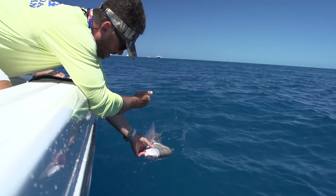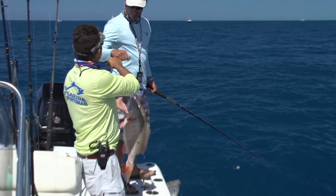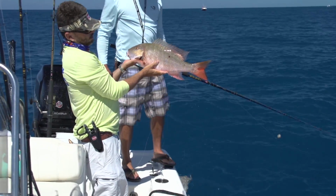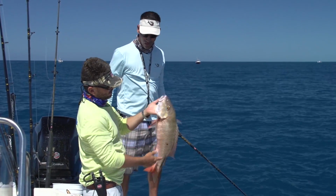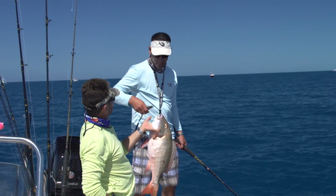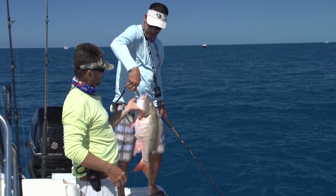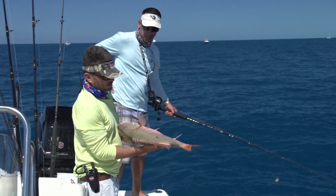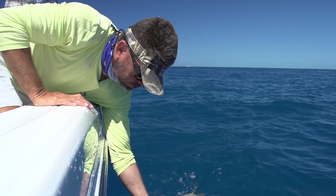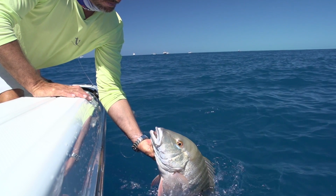That troll car got him right there in the corner. Perfect hookup, man. Look at that. That's textbook. Good job. Another beautiful Key West mutton. They fight so hard. Off the bottom, it's all you want out of a bite. And great eating too, right? Oh, good Lord. What do you see it tonight? I can hardly wait. What a day. Beautiful. Jeez, look how pretty that thing is. Look at the blue under his eyes, the black dot in his tail. I mean, look at that.